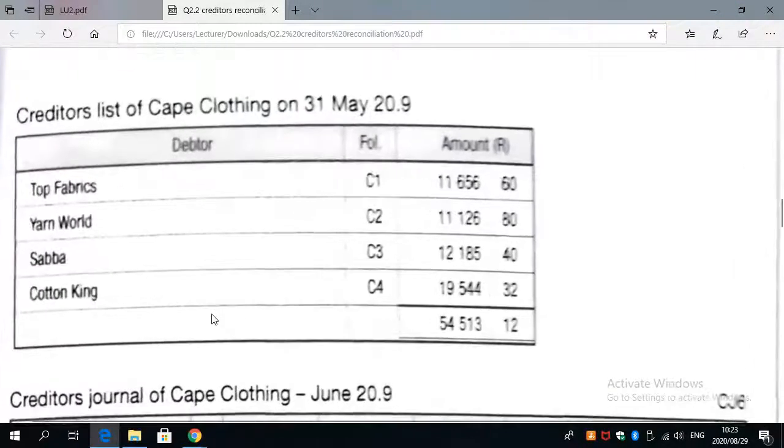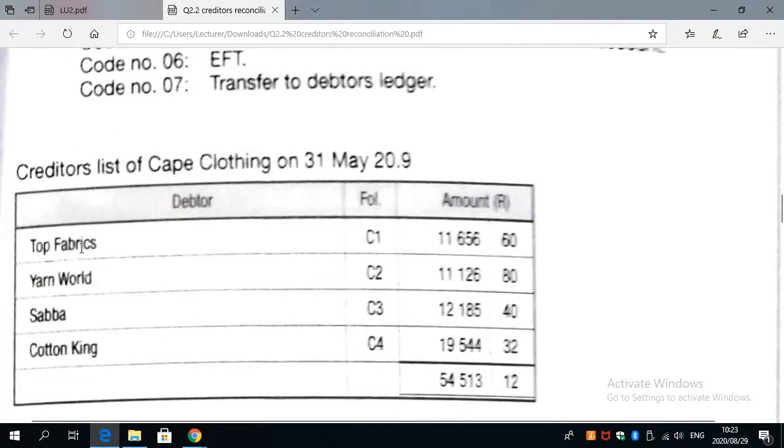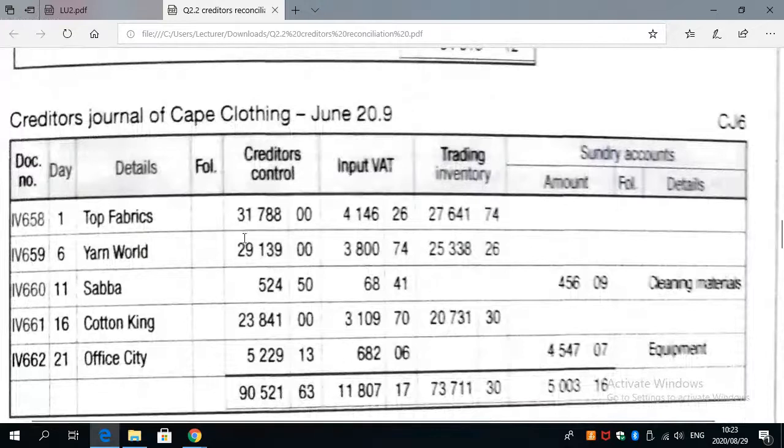So here, if you remember on 2.1, we were given a debtors list. On this one, we are given a creditors list of Cape Clothing. Some of the suppliers that we buy materials from include Top Fabrics, Yarn World, Saba, and Cotton King. So this is what we bought during the month.